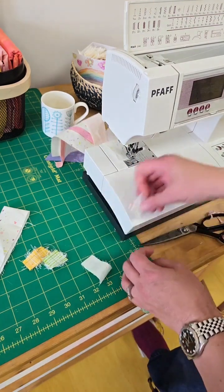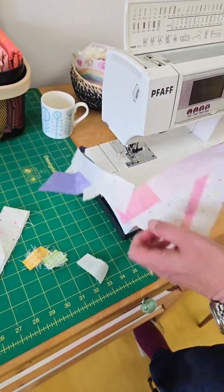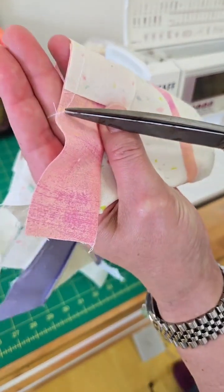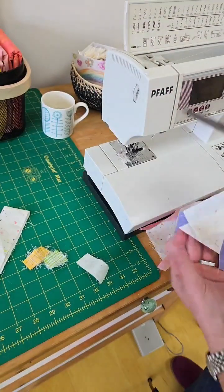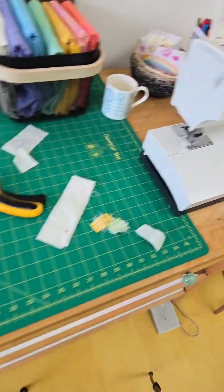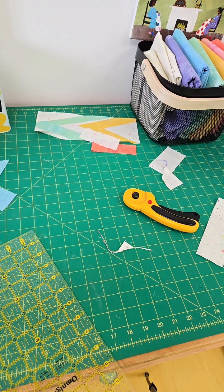It just means you're not using that fabric as you go. Or thread, I mean, because you've sewn this whole way down. I've just come in and made a little turn and got that there. Okay, does that make sense to everybody? I'm going to press this and then we'll move on.